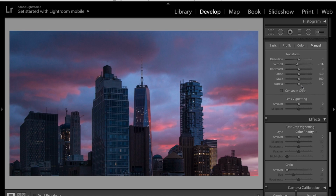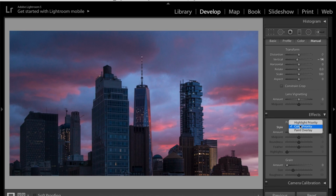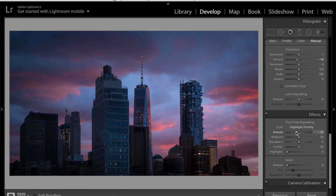So what I like to choose is highlight priority style, and then just bring the bar a little bit over to the right until you have a nice dramatic feel. The trick to the perfect vignetting: if it's obvious, then it doesn't look great. All right. At this point, I threw that harder than I should have.